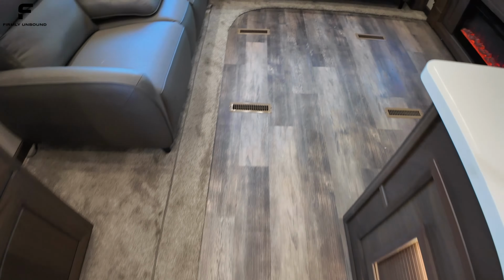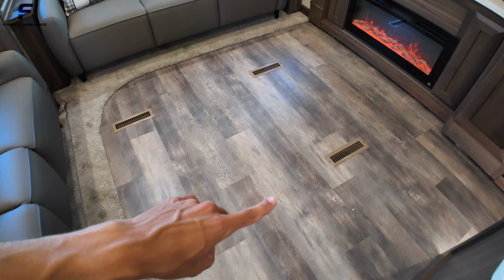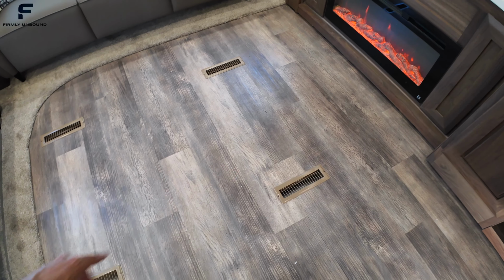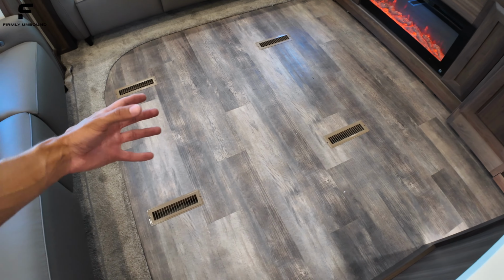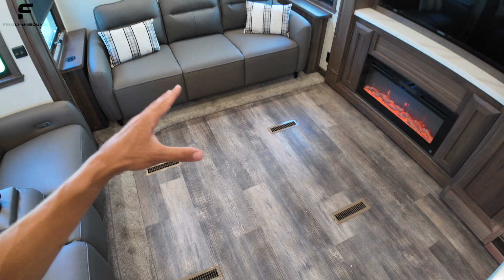Now you can see they actually run 2 ducts through here. So this is one of the only campers I've ever seen where you have this much heat ducting inside of the camper. And this again is designed more so to be lived in full time. So you get this more residential style heating, which gives you a direct flow of heat coming into the camper as opposed to heat having to run through all these different coiled ducting.